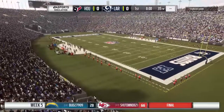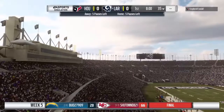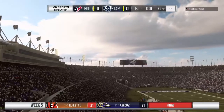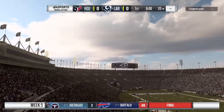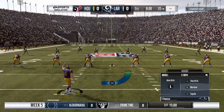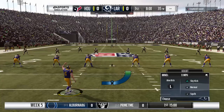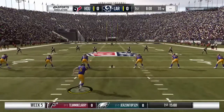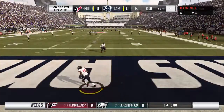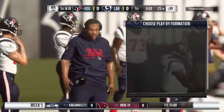Houston Texans and the Los Angeles Rams. Strap in. This will be a good one. 2-1 loss teams getting together as they're underway on EA Sports. And this will be a touchback as that sails over the end line.